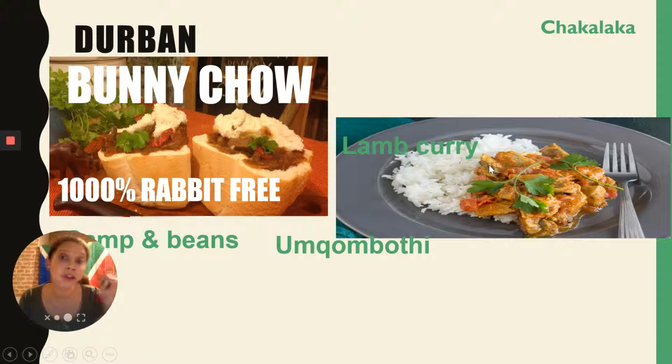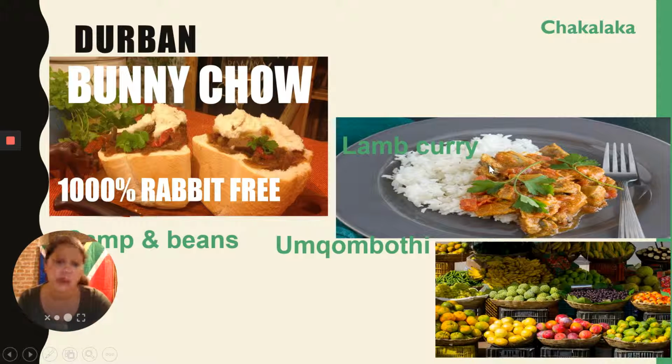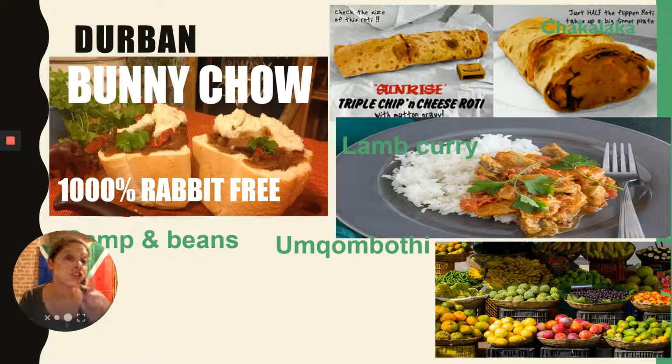There's lamb curry that's very popular in Durban. Fruit, avocados, bananas, and mangoes are grown in this area, so it's very delicious, and you can buy it really cheap. And there's the cheese and chip roti. Very good. Very fattening, probably. A lot of carbs, but so good.